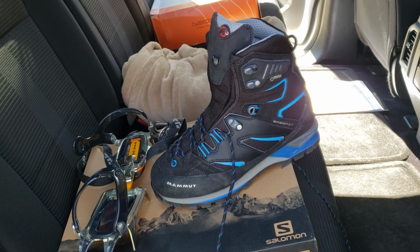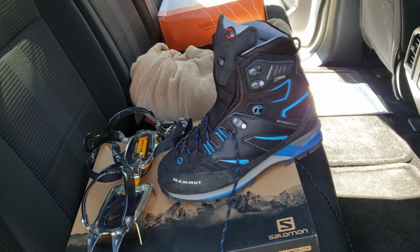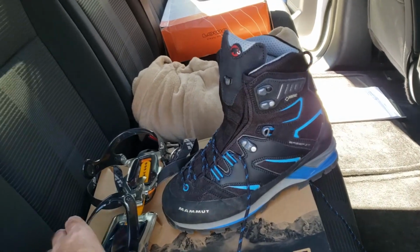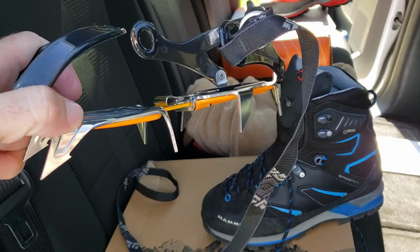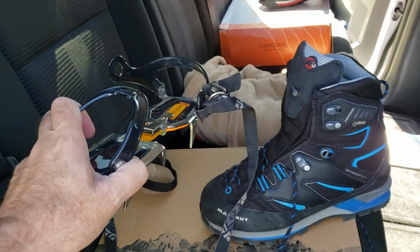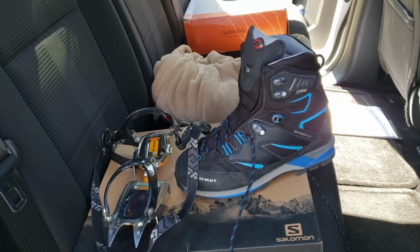As I mentioned before, this will be Carrie's first snow climb, so we got her some winter mountaineering boots this winter. A nice pair of Mammoths that were a pretty good deal. And we've got her some Black Diamond crampons, so she'll wear. You can see these are basically brand new. So ought to be fun watching her on snow for the first time tomorrow on that peak.